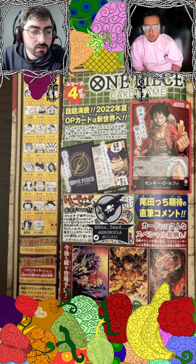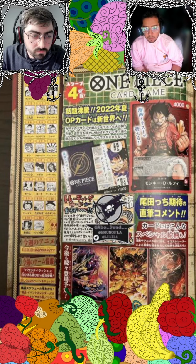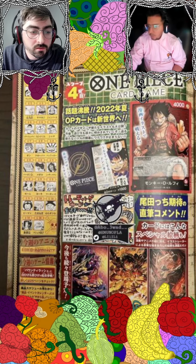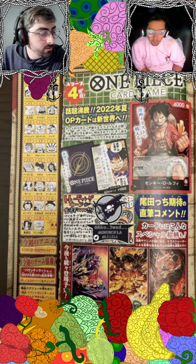I believe we're seeing the person that leaked it, their logo in the middle over the top of the Japanese notes from Oda. So it's possible that this person is going to be posting more stuff. So maybe find out where they're posting and follow them, because I know we will be.